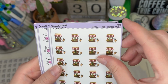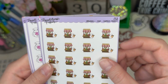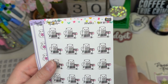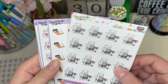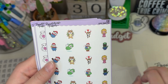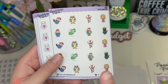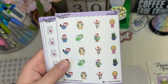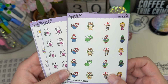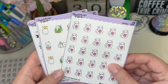Farmer's market, so that's Snowball, and then that other dog is Chip. Snowball and Chip at the fair, plan with me. Bowling. I love how Snowball's wearing shoes. Super Mario. Super excited about this. No pun intended. Universal in Florida is now going to have a Mario World or Nintendo. I think it's more Nintendo. And then California had Mario. But super excited about that.